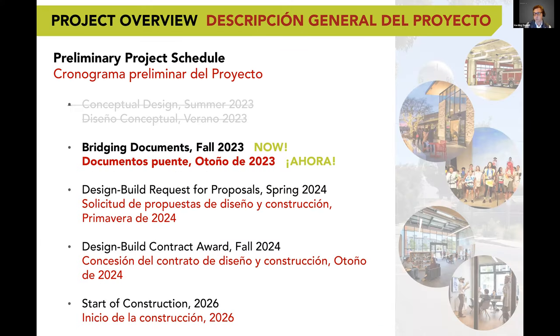The type of project we're doing is going to be ultimately delivered in a design build format. So Group 4 and its consultants right now are partnering with the city, the library, and Kitchell to do what are called bridging documents. So a set of criteria that will then be shared with design build entities, which are partnerships of contractors, engineers, and architects who will then finalize the design and provide a bid for the construction.